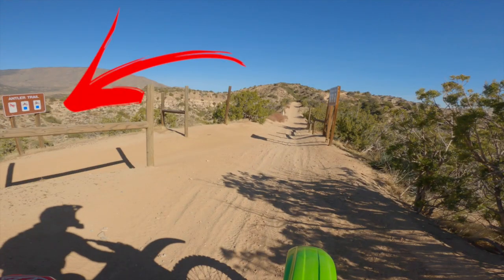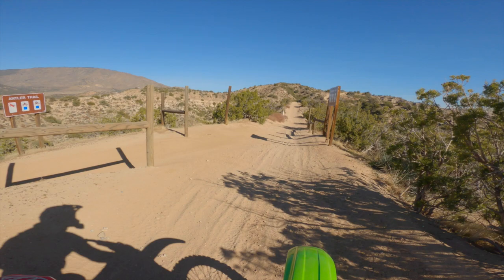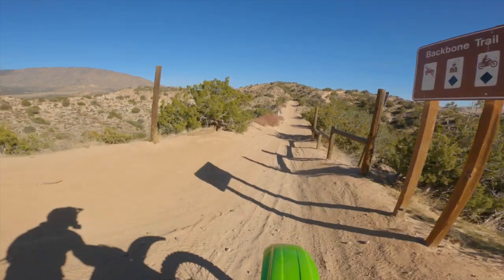This was the beginning spot I was talking about. Right here is where you would come up on Antler. And we used to do that and just pop on the Backbone right here and miss everything we just did.